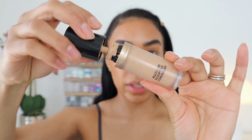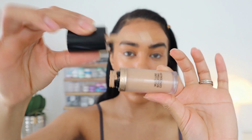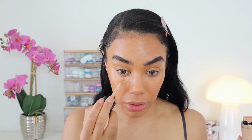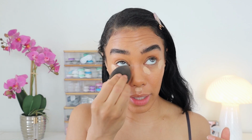I'm gonna use my Too Faced concealer. What shade am I even using? This is Natural Beige. And I'm just gonna do a little under the eye and a little here. And just blend it out. I don't really go crazy with the concealer. You guys can see I didn't even put it in the center of my face because I just use the leftovers and I go there. I'm just not super into doing too much concealer lately. I just kind of feel like a little goes a long way, especially with this one.